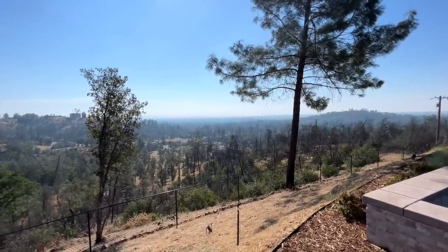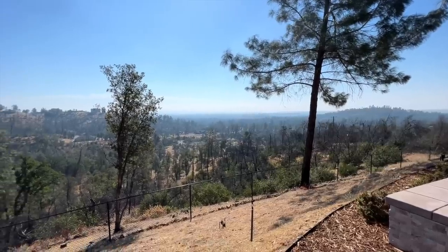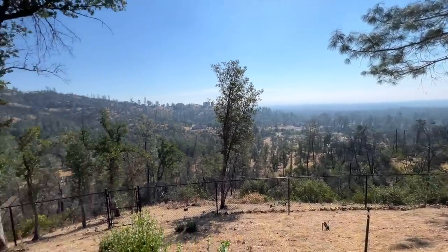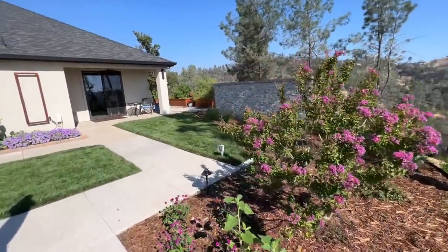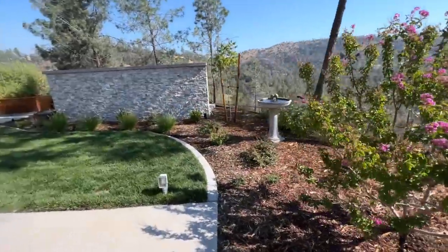It's just so hard to live in it when there's smoke all around, but it just happens so often now that, you know, we just deal with it. We just have to deal with it. So let me show you guys the fountain that I'm talking about.